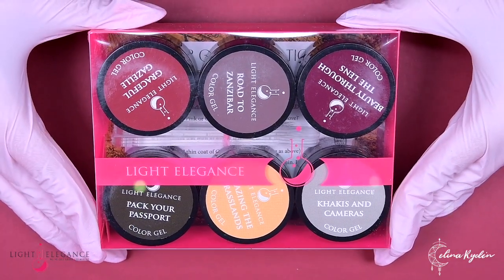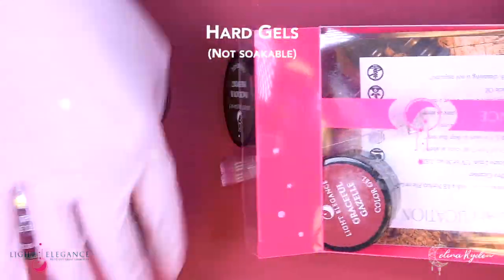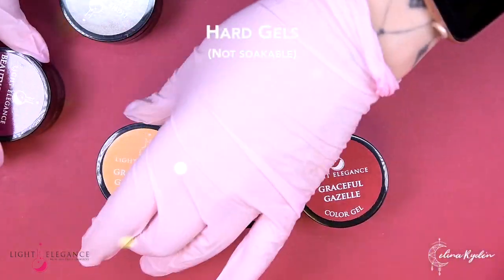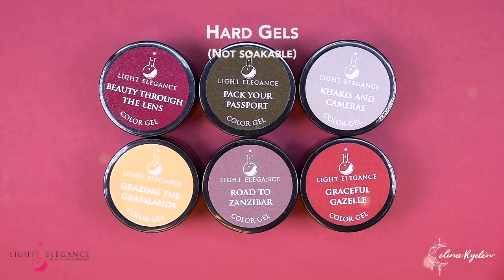Leslie, the co-owner of Light Elegance, says that the Venture into Beauty collection requires us to break out our binoculars, old-fashioned cameras, and wicker suitcases to explore colors that both took us on a journey and allowed us to accent fall's modern looks.